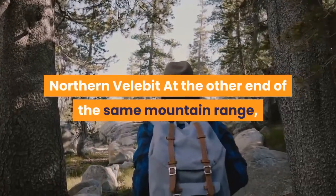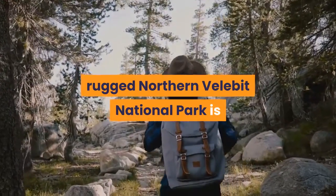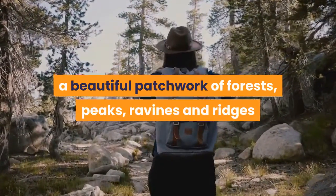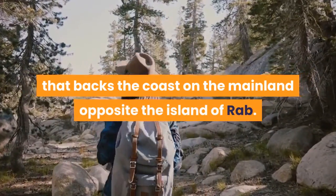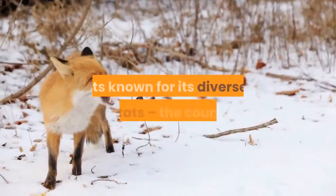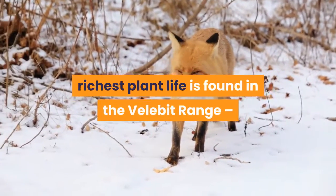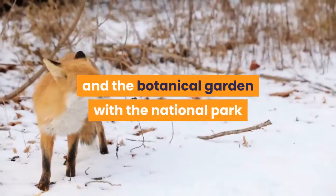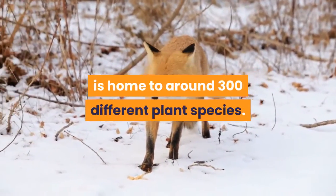Northern Velebit. At the other end of the same mountain range, rugged Northern Velebit National Park is a beautiful patchwork of forests, peaks, ravines and ridges that backs the coast on the mainland opposite the island of Rab. It's known for its diverse habitats. The country's richest plant life is found in the Velebit Range, and the botanical garden within the national park is home to around 300 different plant species.